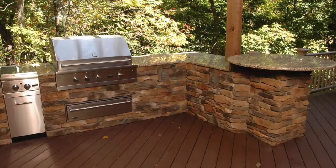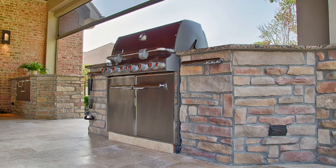And then that's not even talking about the outside. There are grills and cookers and burners, ice machines, beer tappers, all kinds of products for outdoor living.